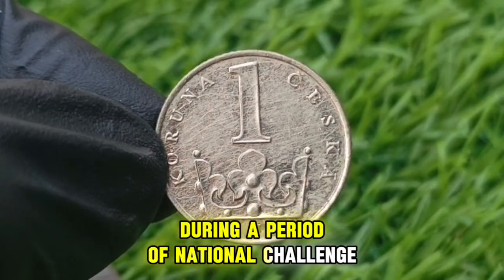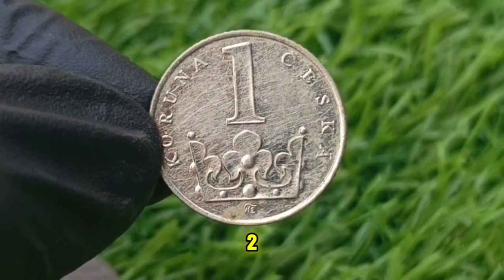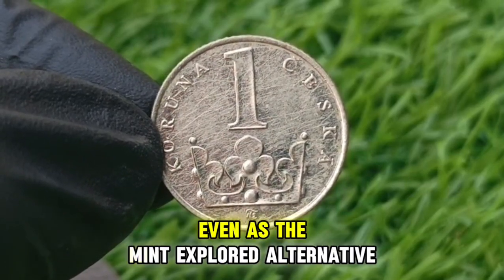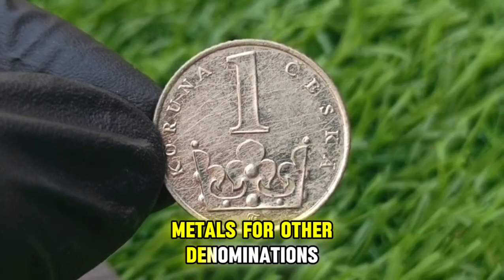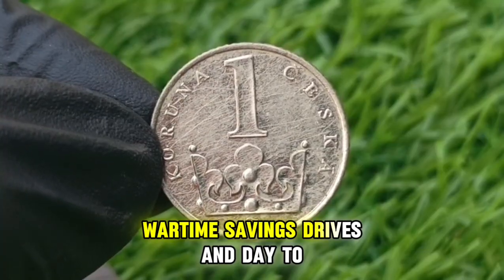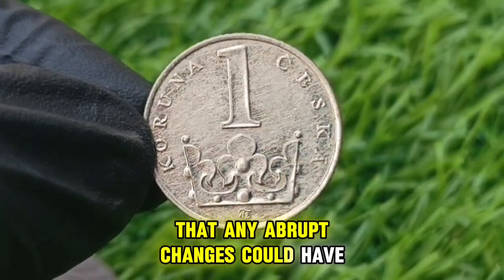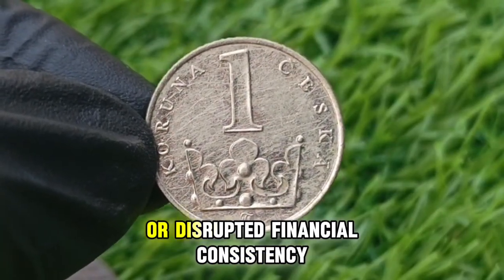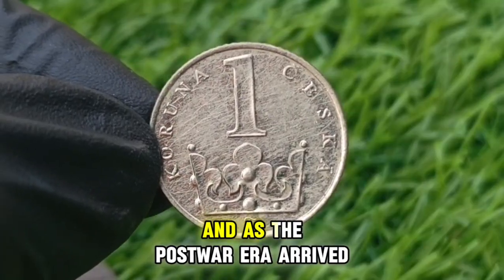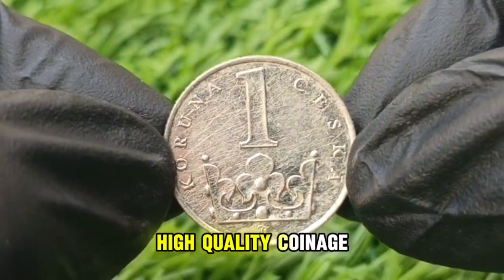a period of national challenge, and this continuity in design played a symbolic role throughout World War II when silver was still used, even as the mint explored alternative metals for other denominations, because the Washington Quarter's role in commerce, wartime savings drives, and day-to-day trade remained so significant that any abrupt changes could have confused the public or disrupted financial consistency. And as the post-war era arrived, the 1950s saw renewed demand for high-quality coinage as the U.S.